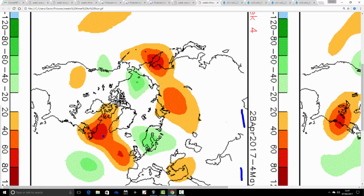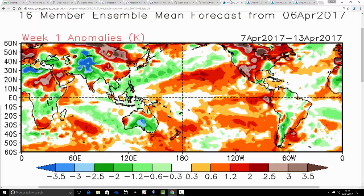It's very different to what the JMA is doing. But we have above average heights out to the west and the northwest, below average heights still across Scandinavia. Probably putting down more of a northwesterly wind with that one. So there is a little bit more of an Atlantic component, meaning it might be slightly less cool, less chilly. But overall, it's probably still a bit cooler than average, I would have thought.